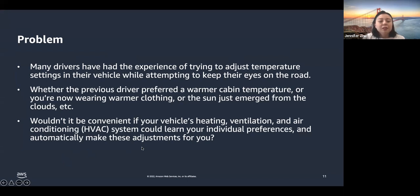This is also due to sensitivity to the temperature, right? So the business question is: if we could have a new mode instead of auto, maybe a smart or AI or ML mode, that could help the car learn individual preferences and automatically make those adjustments for each passenger. This would save especially the driver from distraction and make it more comfortable when they are driving.